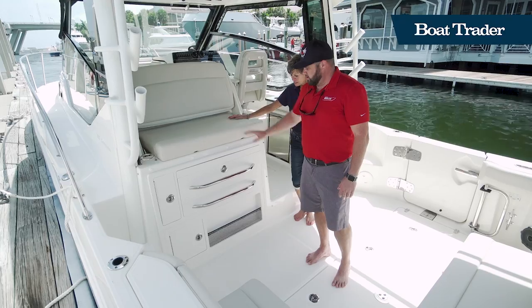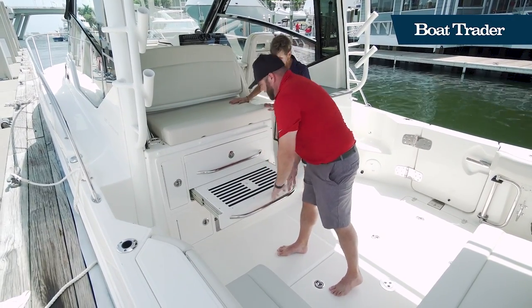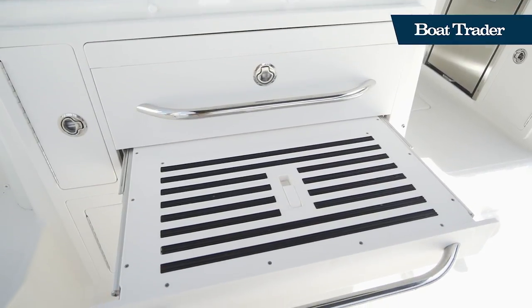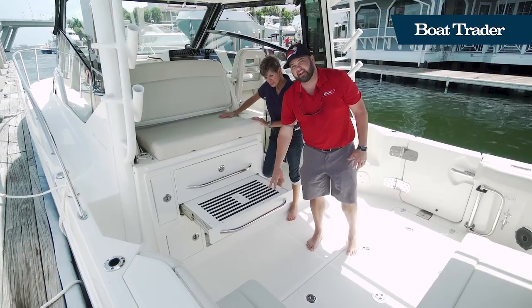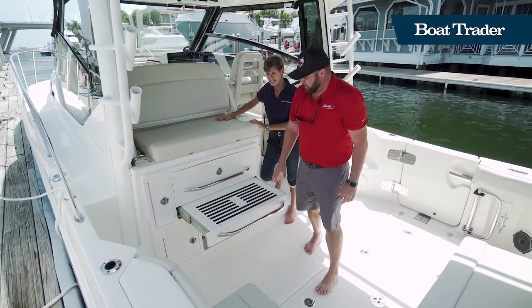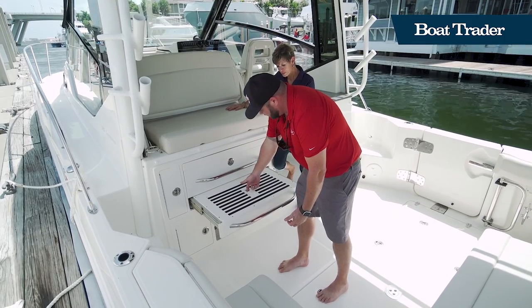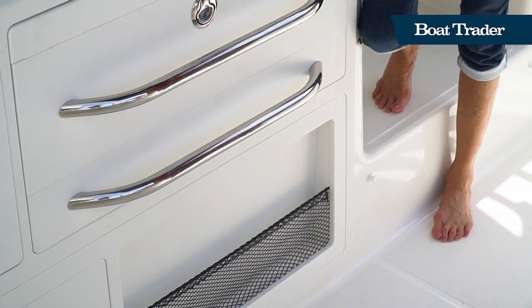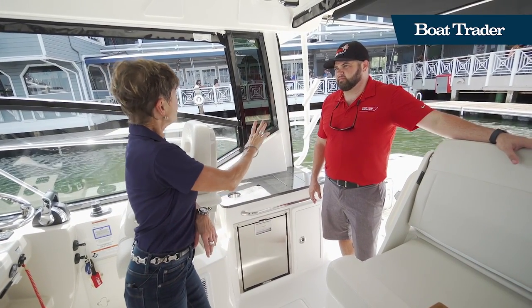To retract, we have a footrest that pulls out so that your legs are not hanging off the side moving about. You have the ability to rest your feet here, and you can stand on it if need be too. It's very easy to pull out and very easy to put away. All you do is pull up on the switch here, push it back in.